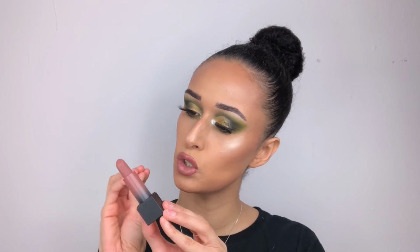The actual formula is, you can see it's matte, but I swear to God, this is the best matte formula I've ever used. I'm not saying that because I love Huda Beauty. I was so shocked when I was taking off the lipstick and putting a new one on, and I'd done it all at the same time, all within like 20 minutes. I was constantly taking it off and the foundation was coming off, and normally your lips would get really sore, but because of how moisturising and how nourishing it makes me feel, my lips didn't get sore, they didn't get red.